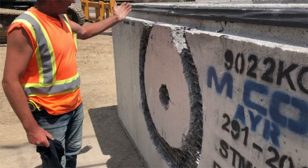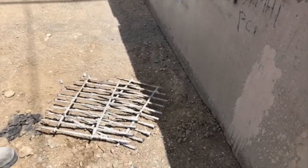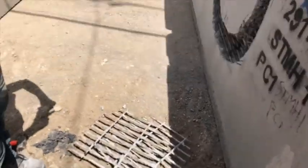Once we set it in, we'll have to cut it again just up here, but if we cut too much of it out and we pick it up with the chains, it will buckle in half. That's because of the amount of force from the chains pulling on it when you remove it.